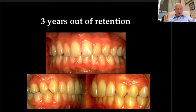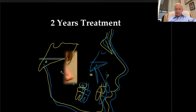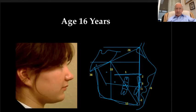This is 3 years out of retention for that patient with excessive overbite. Treatment was completed in 2 years, including retention. The overbite was reduced and the interincisal angle improved, and the molars were corrected to class 1 relationship. This is a profile 3 years out of retention at age 16.